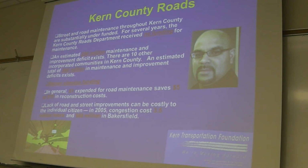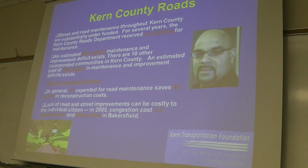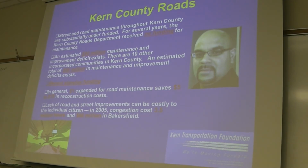But anyway, when we talk about Kern County roads, again, we're talking about maintenance. For several years, the Kern County road system has given no funding for maintenance for our roads. And that's because it is, what's the word, Gene? Discretionary? A low priority. Well, it's discretionary. I mean, there's so much they have to spend on something else. Oh, restricted funds. And so they only have a little bit of fluff that they actually have control over. And so when the economy goes down, you lose that. And so bang, you get no maintenance. And so our roads are getting worse.